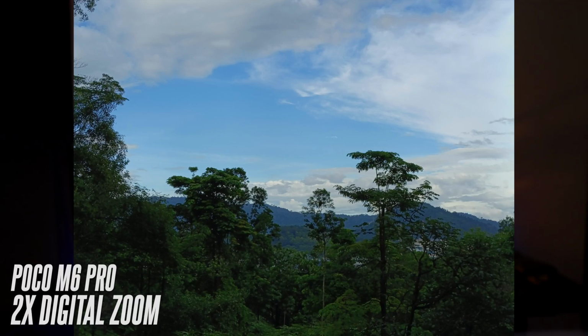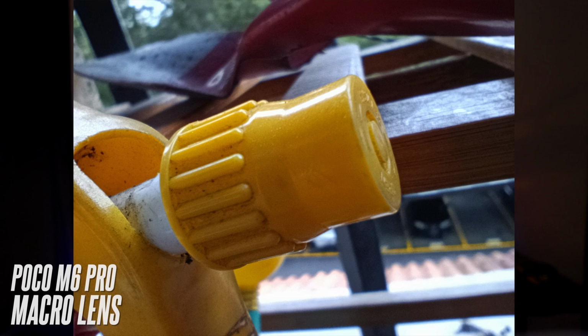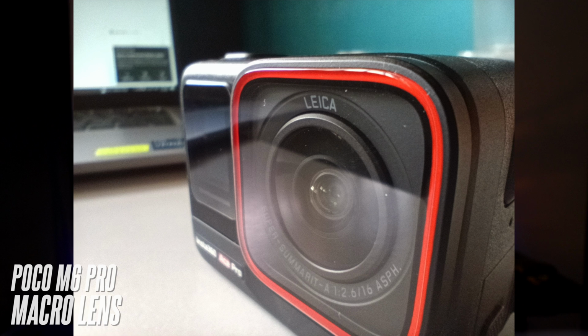You're not going to get a telephoto lens with this camera, but there is still a 2x digital zoom which crops into the image. Still usable, but it's nowhere comparable to a native 2x or 3x lens that other phones provide. So the macro mode here is fine, and since you're getting a 2MP macro lens with this phone, it's not the best resolution macro shots out there, but if you're desperate to take any photos of something really close up, at least you have the option.